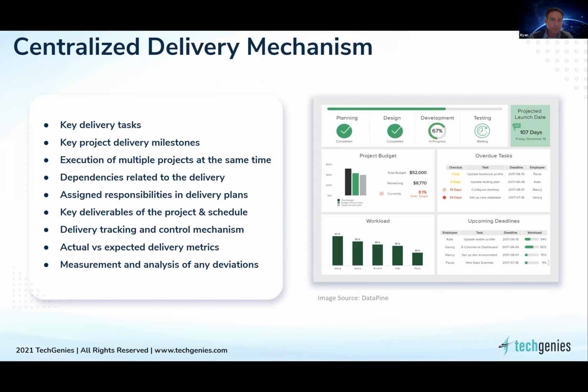Exactly. So if there is an imperfect process which is being followed in a project, definitely, if we do have one centralized place guiding the right practices and standards across the organization, that would solve that purpose. We do not want to repeat the same mistakes. We don't want to have imperfect processes flowing from one project to another. So, it provides us a learning curve.